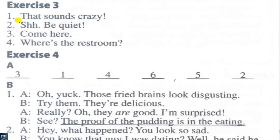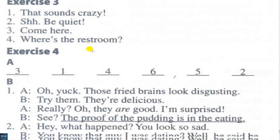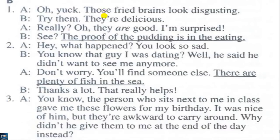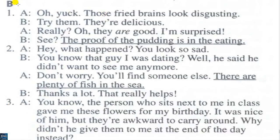Exercise 3. 1. This sounds crazy. 2. Shh, be quiet. 3. Come here. 4. Where is the restroom? Exercise 4. A. 3. 1. 4. 6. 5. 2. Exercise 4. B.